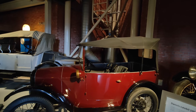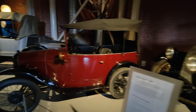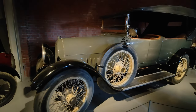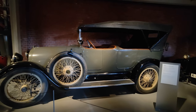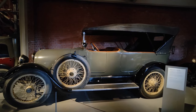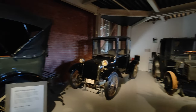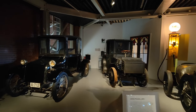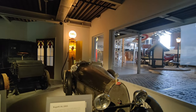We've got Daniel's bus from 1917. I think that's this, actually. It's more like a bus, doesn't it? Looks rather grand, doesn't it? I quite like the look of that. And just here, look at this. Look what we've got here. Let me come round to the badge.